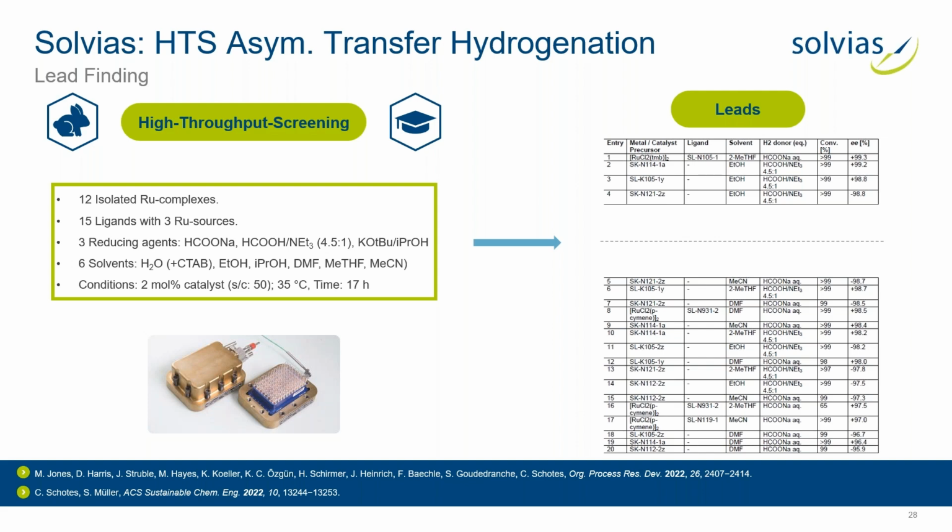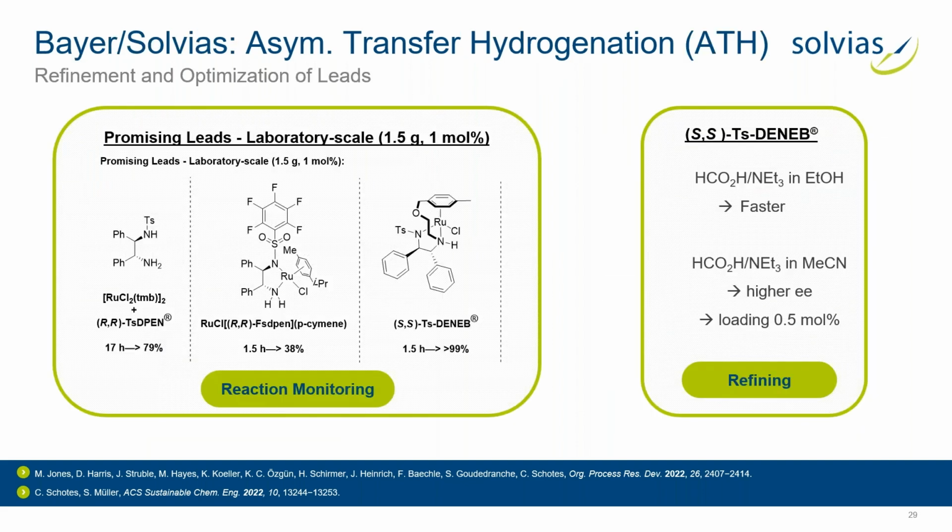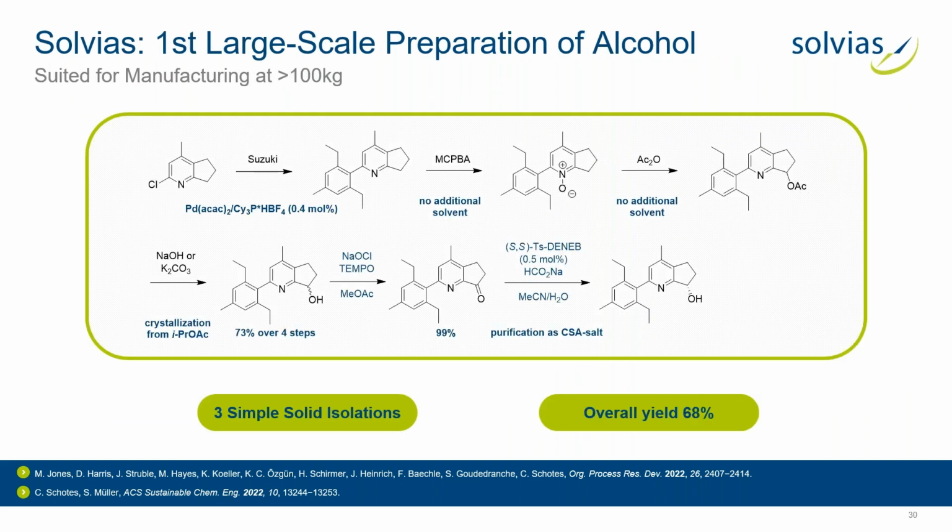We got many leads here, and the 3 best were picked up, tried in the lab, and then reaction monitoring allowed to find that TsDPEN-type ruthenium complex, commercially available, is able to do this quite effectively, and further refining then allowed to get a higher EE in acetonitrile and a loading of 0.5 mol%. In this case, we just need to make kgs of that compound, so that's reasonable to be scaled. And also the other factors were then solved by Solvias process chemists and Bayer process chemists together. So at the end, 3 simple solid isolations and an overall yield of this step of 68% to make this backbone.